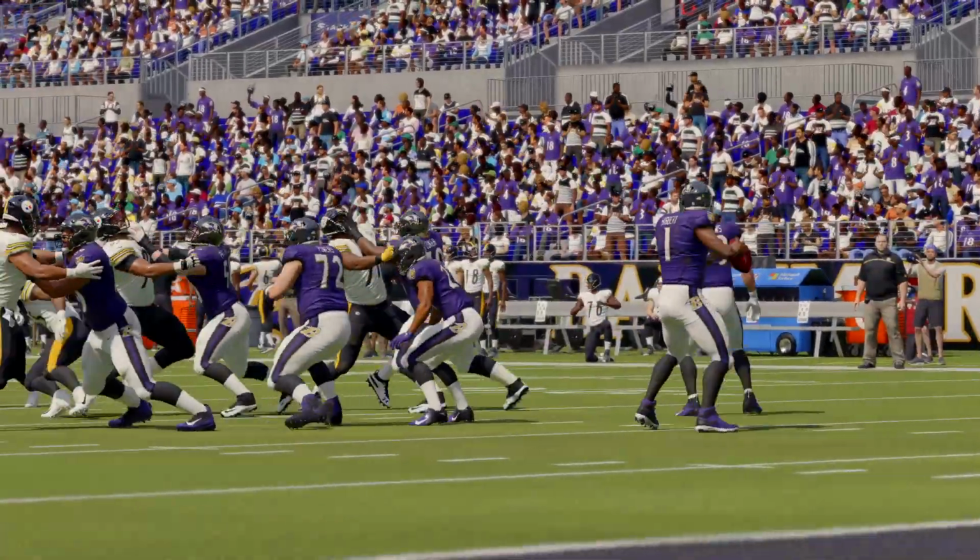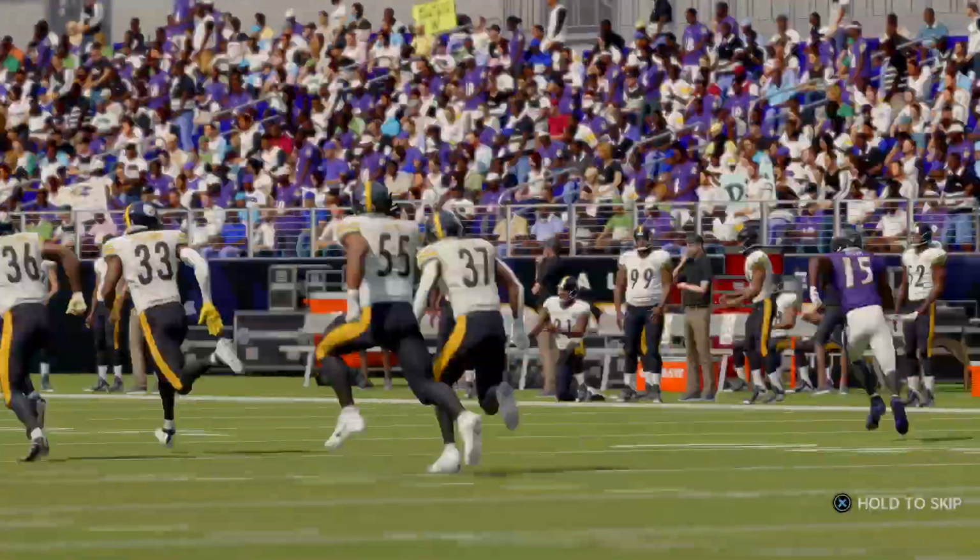in the second half. For the answer, we turn it back over to our broadcast team of Brandon Godden and Charles Davis.